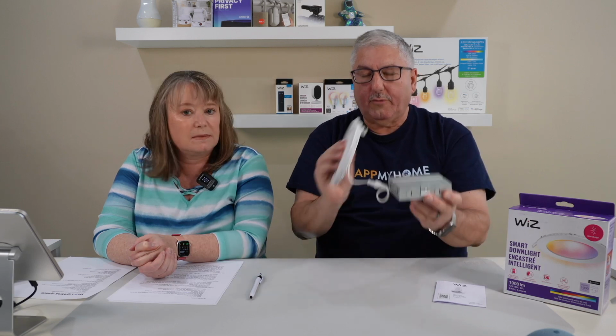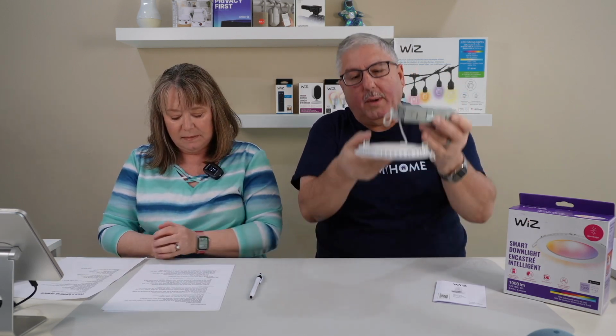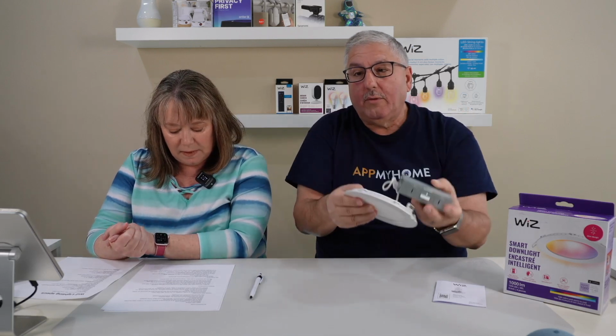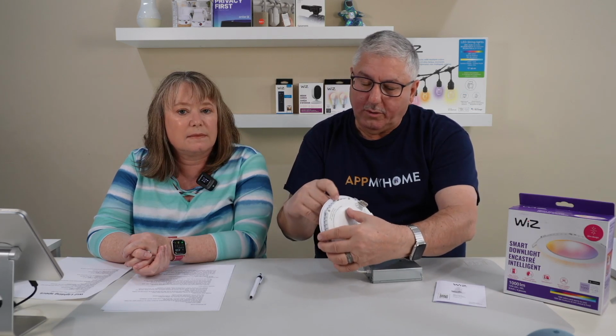And then this is up in the ceiling itself, and this is below the ceiling. So you just put that up in the ceiling and snap it, and you're done. I mean, it's really nice. And this looks really good. Pretty well built. It even has a gasket on it to seal it well, which is kind of nice.